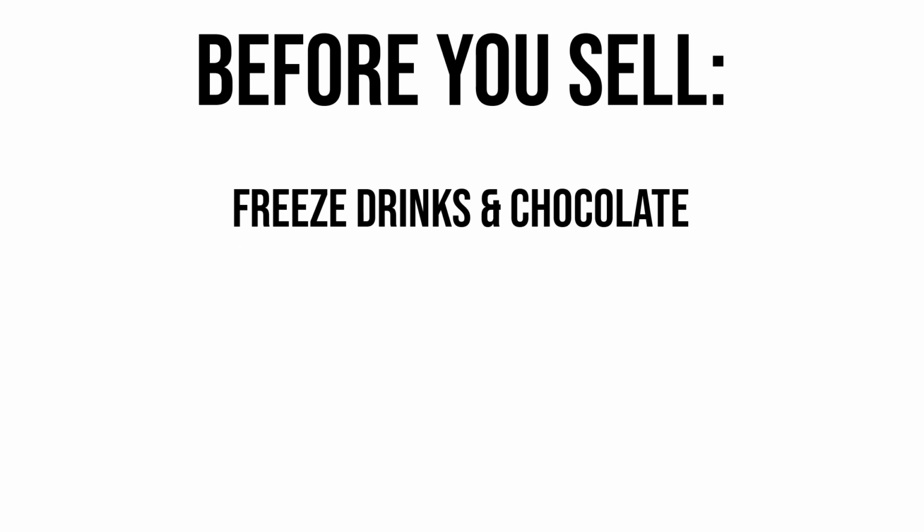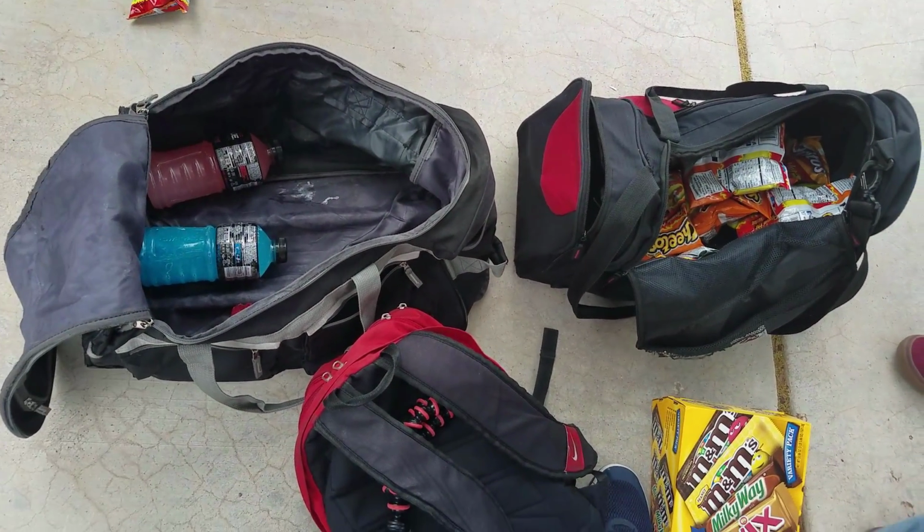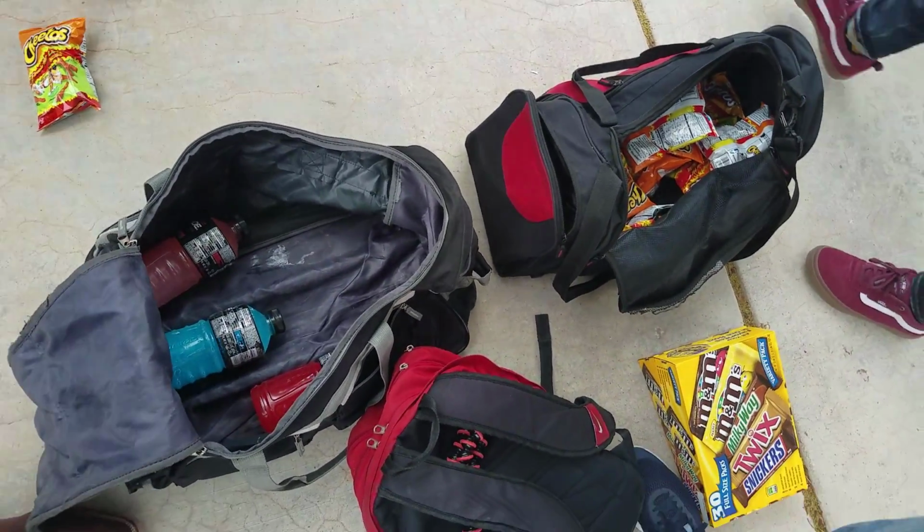Prepare your snacks at night. When it comes to drinks and chocolate, I would say go ahead and put them in the freezer. Now, with your drinks, during the day they're going to thaw out and they're going to become slushy. That means they're going to be nice and cool for your customers. That increases the value of the drinks and you could charge a premium for that.